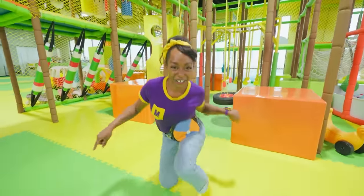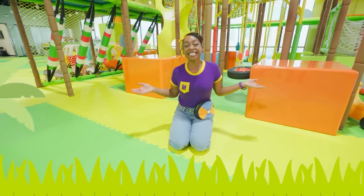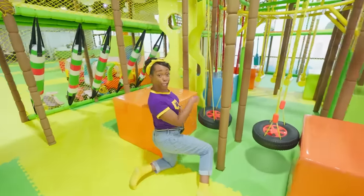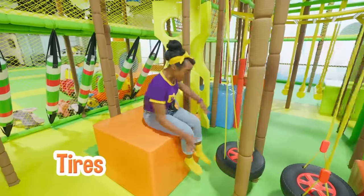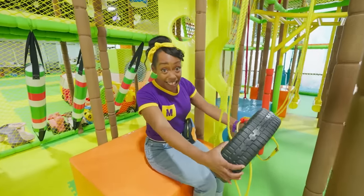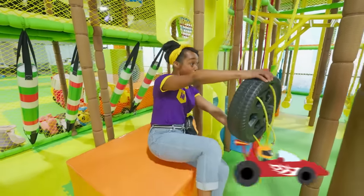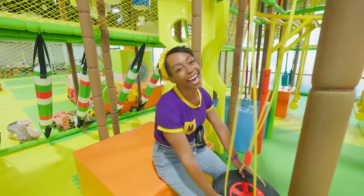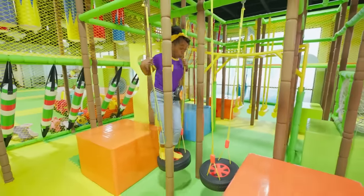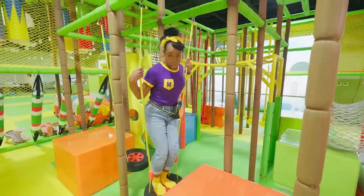Check out this jungle floor. It's green and yellow, like grass and trees and flowers, too. Oh, look at these tires. There's two of them, and they're very round. Let's pretend to race. Ready, set, start your engines! Wow! Whoa! Woo! Okay, okay, you won. What a speed racer. Ooh, I can stand on the tires too. Cool! Swing back and forth.